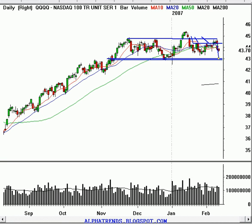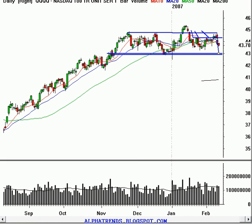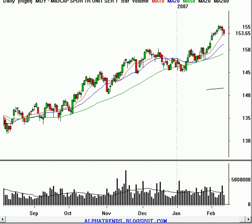If you look at the mid-caps, let's take a look at these guys here, MDY, the mid-cap spiders. They're pulling back too, although they're right at the rising 10-day moving average. So just looking like a normal pullback within a primary uptrend so far.